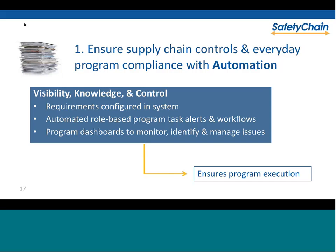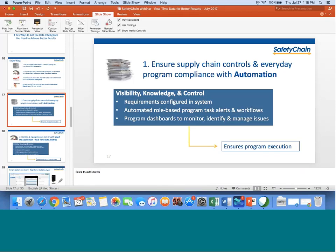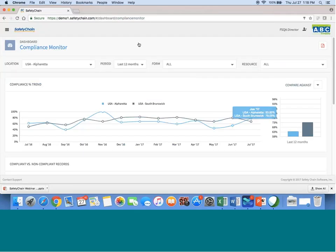Rather, you have great programs in place that you've been running. And what we're going to try and do is help configure the system around those programs, I should say, and then provide the ability to start to monitor and trend this type of information. So as you see my screen change here and come back up, what you're looking at is actually a compliance dashboard. It's a compliance monitoring dashboard.